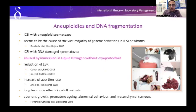So what is very important is to follow the protocols that we have to cryopreserve spermatozoa, which is to mix the seminal plasma and spermatozoa with cryopreservant that can be yolk buffer and other well-known cryoprotectants that are used for many, many years in our field.